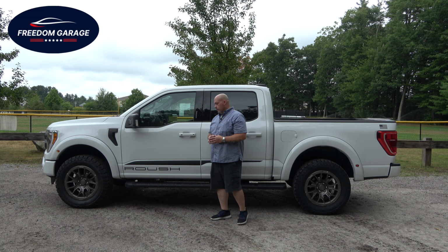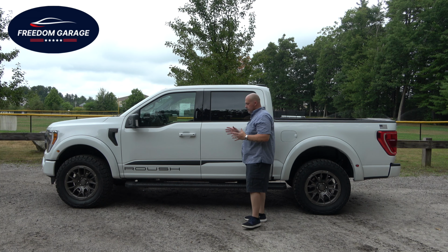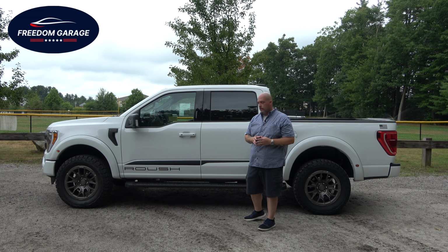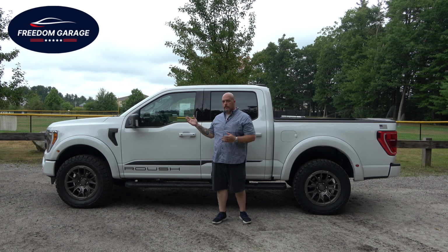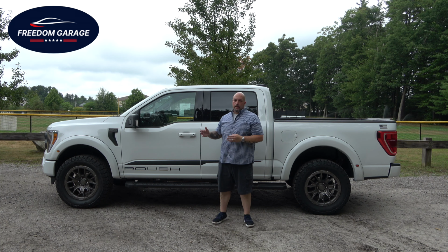Guys and gals, look at this thing. It is an absolutely stunning Roush Performance Edition of the Ford F-150. It is beautiful. I'm going to do our customary walk around the outside, show you all of the cool things that Roush has put on this vehicle, as well as the interior. And then we're going to check out the motor, listen to that exhaust note, take it for a ride, and I'll come back and wrap it up.